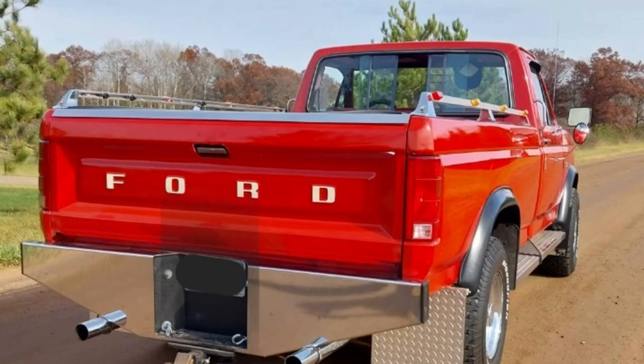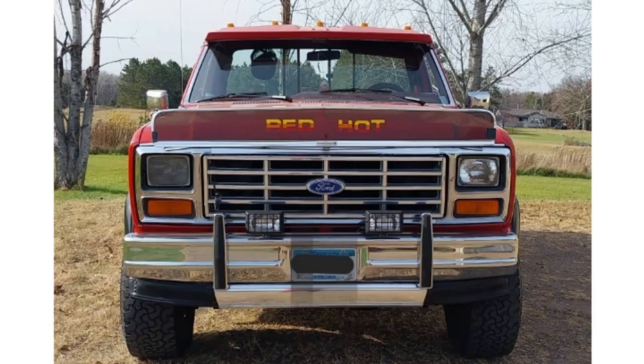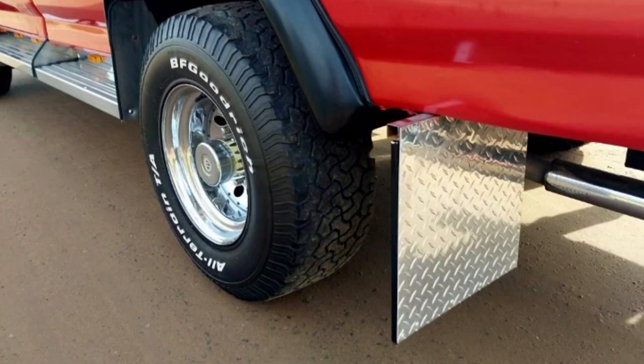Paired with a manual gearbox and 4x4 lockout hubs, this truck delivers the kind of control and strength that built the Ford reputation, capable of tackling off-road trails, hauling heavy loads, or simply cruising down the highway with steady confidence. Its original dual exhaust system provides that unmistakable deep rumble, a sound that resonates with pure vintage American power.